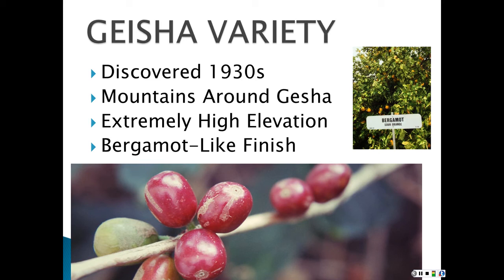Again, this varietal needs an extremely high elevation, which adds cost to it. It's going to be harder to pick them. There's going to be less of a yield on it. There's going to be less of an end product for them as well. What geisha is really well known for is this bergamot-like finish.